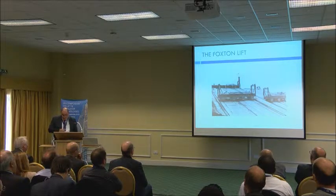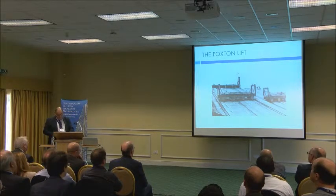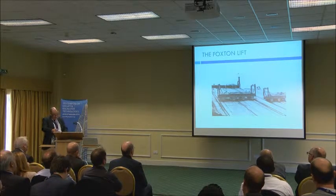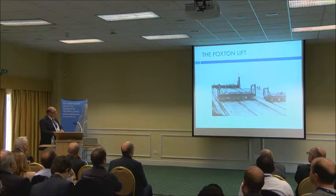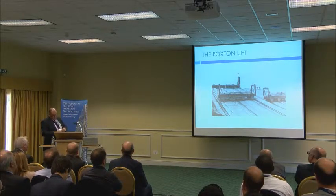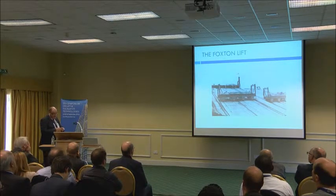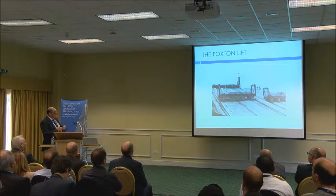Operation was fairly simple. Assuming your boat's at the bottom, you took your boat into the tank. The operator would close a guillotine gate behind you, and then using the ship's telegraph would tell the control station at the top to start. There's a 25 horsepower steam engine, and you just started ascending the hill.